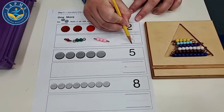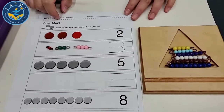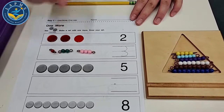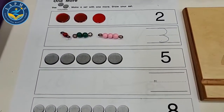So I'm just gonna write backwards. So hopefully that's correct. So as you can see, you can use counters or you can make your own small bead frame at home with beads and pipe cleaners or yarn, and then you can do it like that. So let's do one more together, okay? So how many do we have here? Oh my gosh, I almost broke the container.